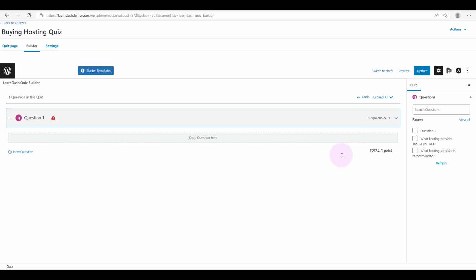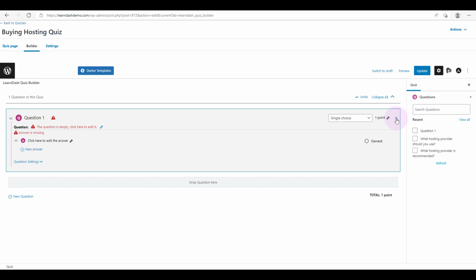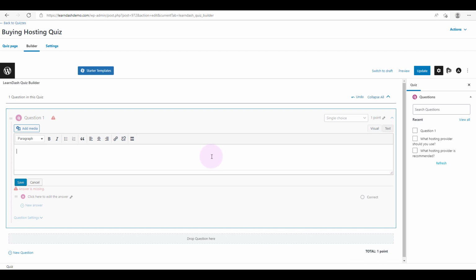And you see there's a little warning flag right there, meaning that we have yet to add the question itself as well as the range of answers. So we're going to expand this using the down arrow. And next to question, we're going to click the pencil icon. And we'll enter whatever question as you like here. So we'll enter what hosting provider should you use? Click save.